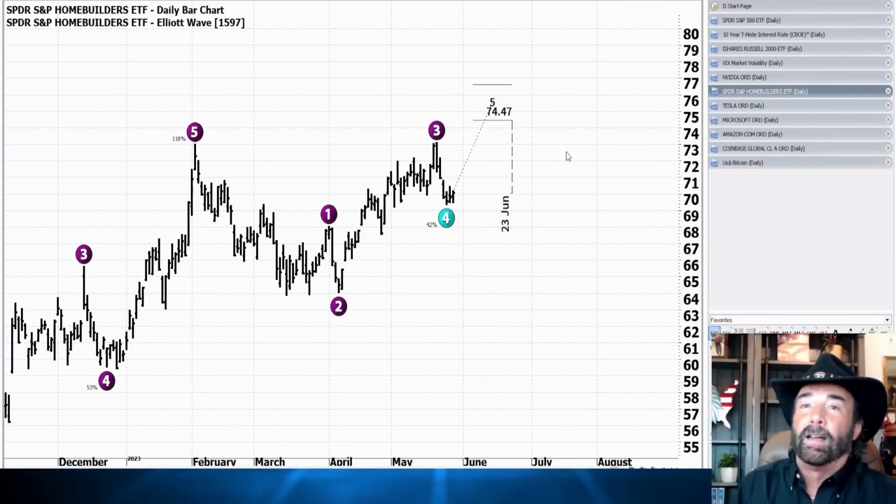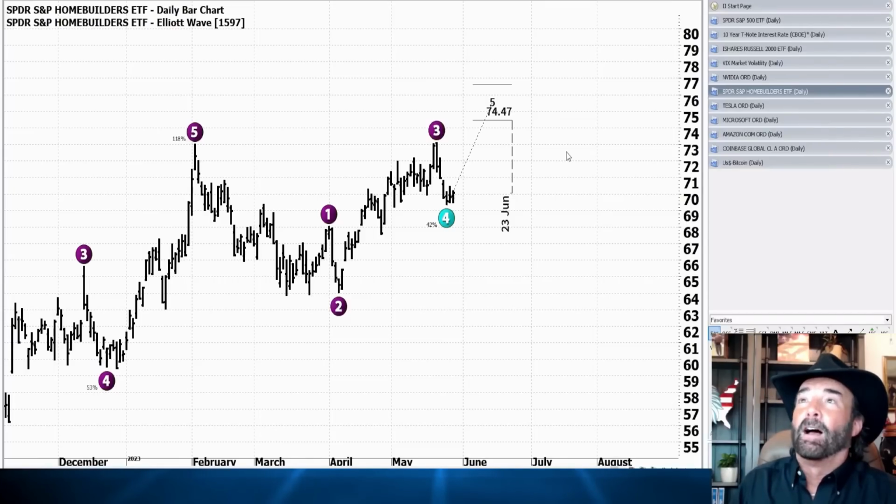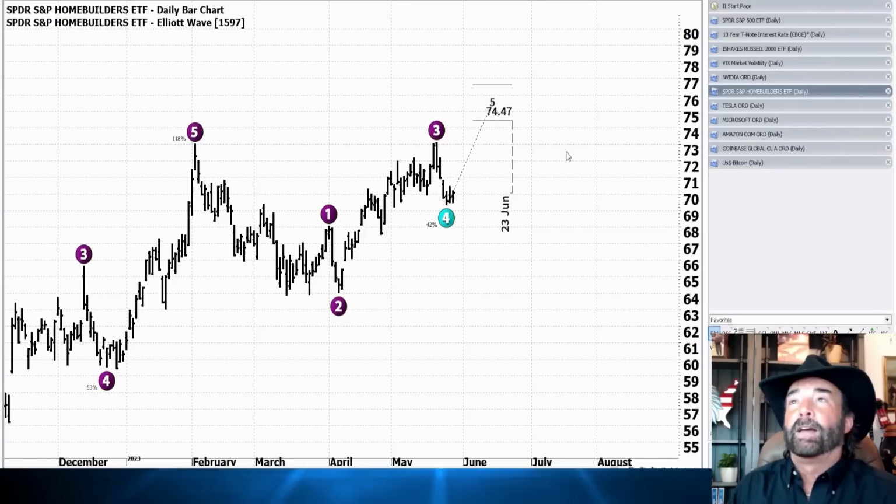I've been trying to go into your world, Mike, on the fundamental side, and it's been hard for me to understand it, but you are right, especially where I live, which is in a newer area in Florida, and there's building everywhere you look. However, when we take a look at this, you can see that the wave 4 corrected only to the 38.2% level. So it is showing us the potential to move higher.